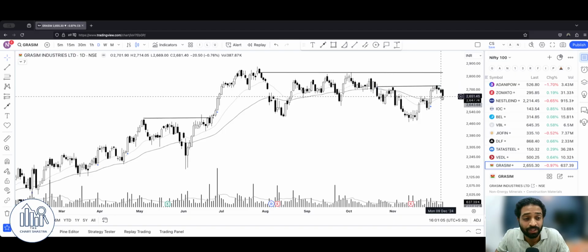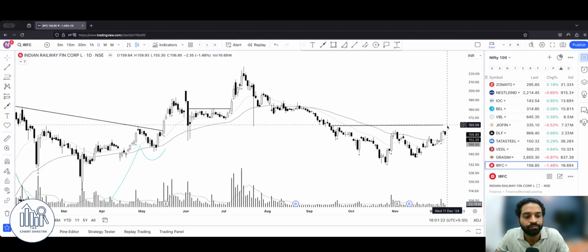Grasim again, I don't like this. This was under our close watch list, right? Ultratech did not correct this much, but let's wait. Since this is the 50 and 20 EMA intersection, maybe it is taking support here. But let's see. We need a strong pullback now, as of now. IRFC, okay, getting better. It is holding up these levels, but I would see whether this 160, 168 is getting taken out or not.